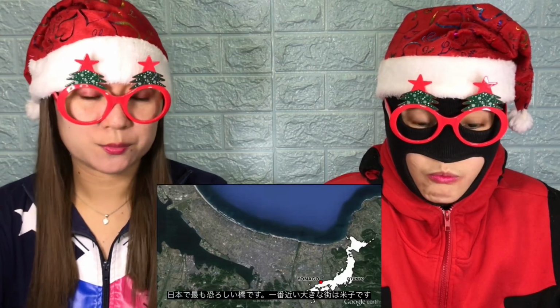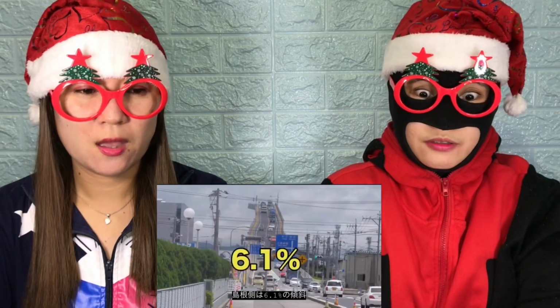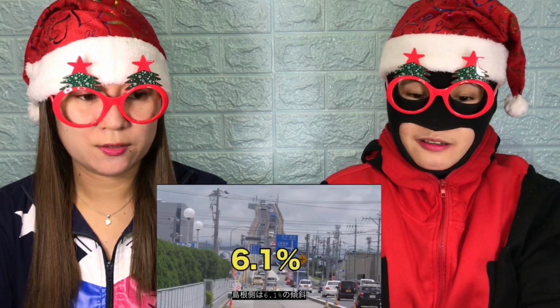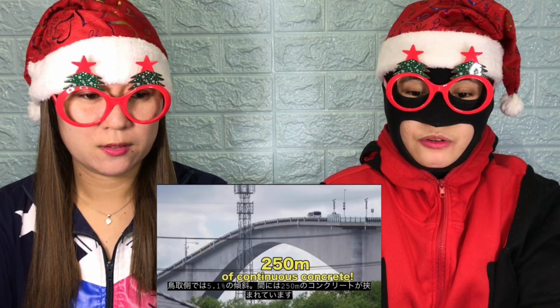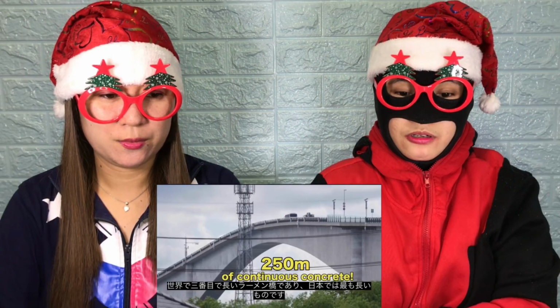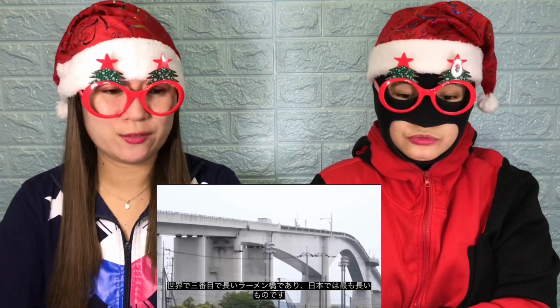Wow. The closest major access point is Yonago, the crossroads of the Sanin area. It's a short train ride from there to Sakai Minato, and then to the bridge. The Eshima Ohashi looks innocent until you get down there. Why is it terrifying? This. Why? 6.1% grade slope on the Shimane side, 5.1 on the Tottori side, 250 meters of concrete in the middle, making it the world's third longest rigid frame bridge, number one in Japan. The angle is deceptive. It looks like it's not finished.